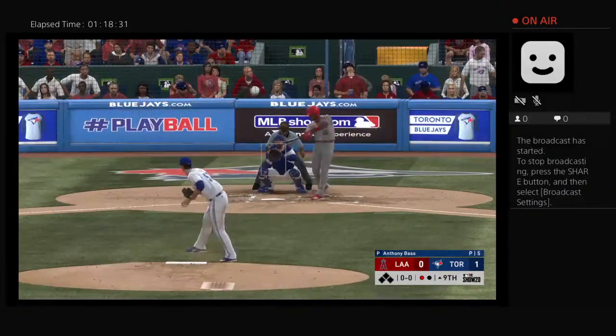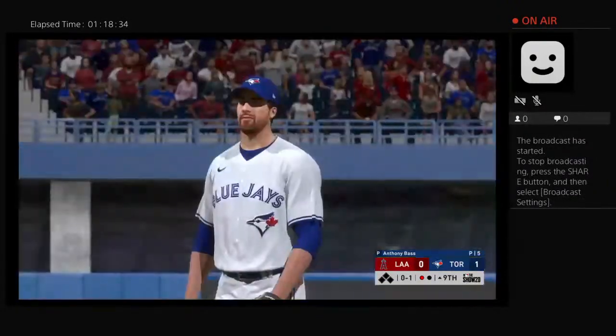So now to the plate, Justin Upton. And a swing from him yields a foul pop out of play to the right.